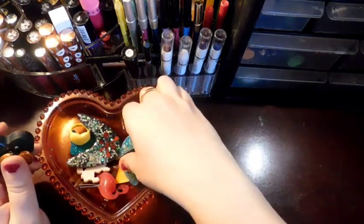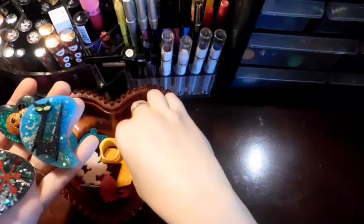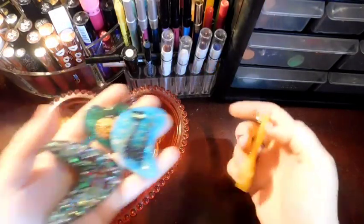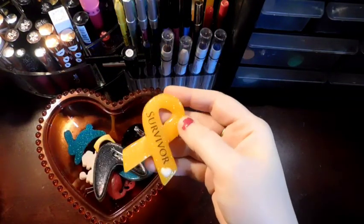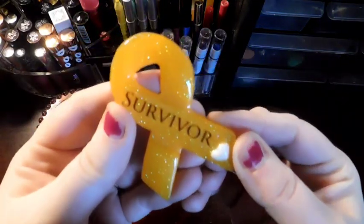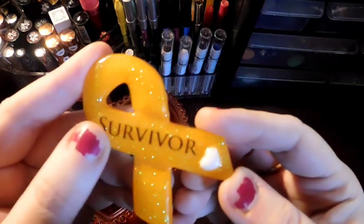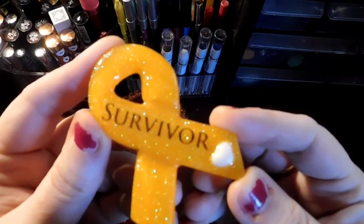Pretty much all these pieces here came from my favorite, I think she's just on Facebook. I cannot remember. But these come from Atomic Lucite. She's like my favorite reproduction Lucite maker. So this one here is very special to me. This was actually the first piece she made me. This was right after I went through my cancer surgery and got the all clear.